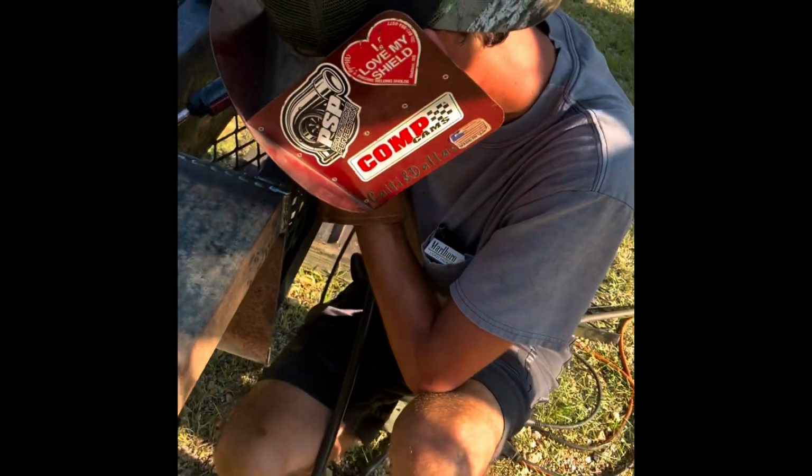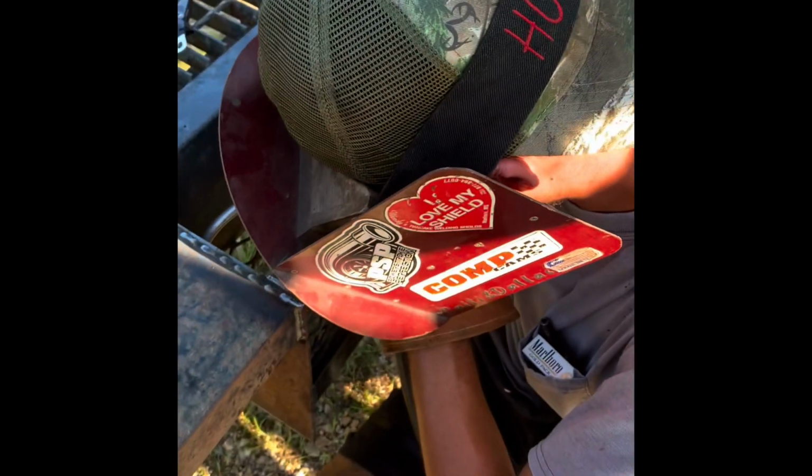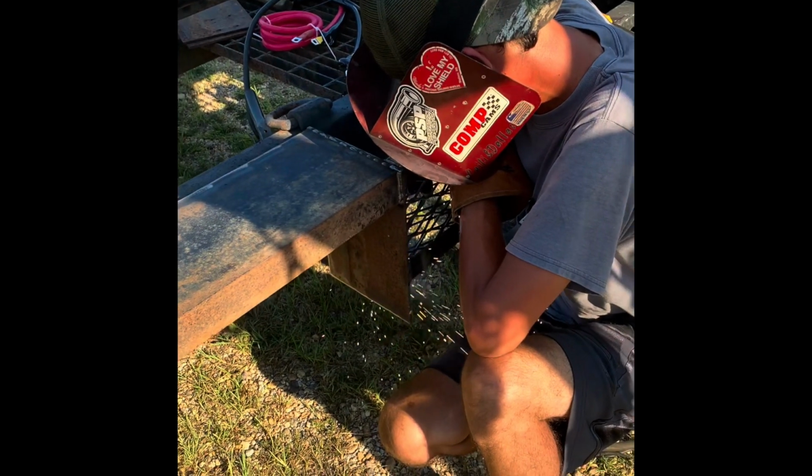Dylan, what are you doing? Welding? Is this your first time welding or second time? This is my third time. Third time? There you go. I think we're doing all right for third time. Well, you better than me. I've done it 4 times. I think that old rust is getting in your way. Yeah, I'm just packing these little expanded metals in there. Oh, okay.